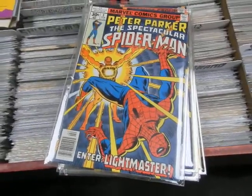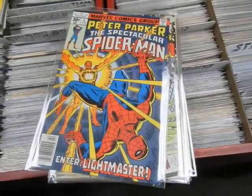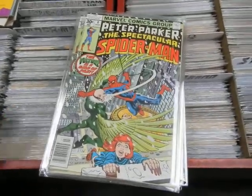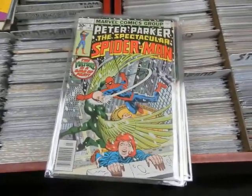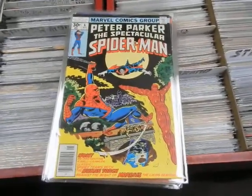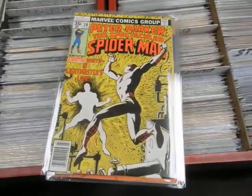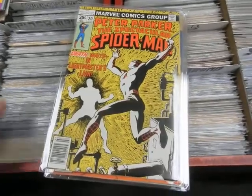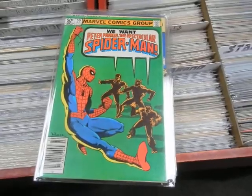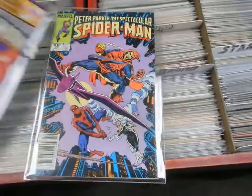Spectacular Spider-Man number 3. We've got 1, 2, and 3 copies. Spectacular 4. There's 1 and 2 copies. 5. There's only 1 of those. 6, there's only one of those. 7, there's only one of those. We jump to issue number 20, 53, 59, 60, and 61, and 85.